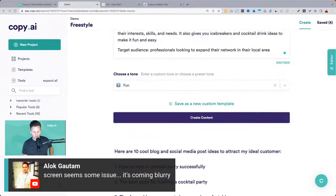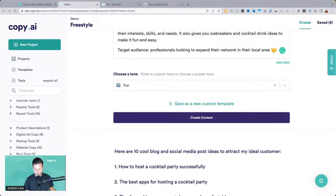Hey, sorry if it's coming in a little bit blurry. It should be recording in HD, so you may have to come back to the replay. It'll be HD on YouTube when it's done recording.